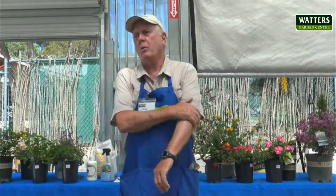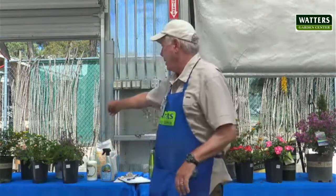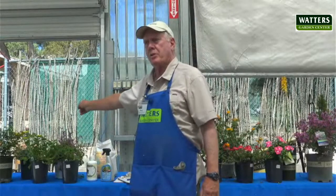Sure. So the question is, is there anything that will grow in the shade of an alligator juniper? Yes, and we have a lot of shade plants, and that coral bells that loves the shade. And if the soil is a little acidic, that's great. Our soil is kind of salty and alkaline. We do whatever we can to amend the soil so it's more acidic.